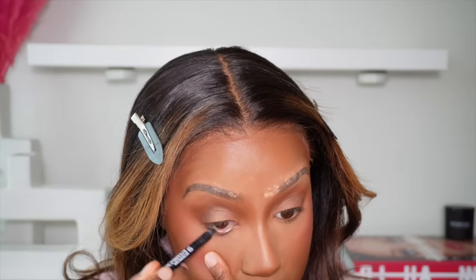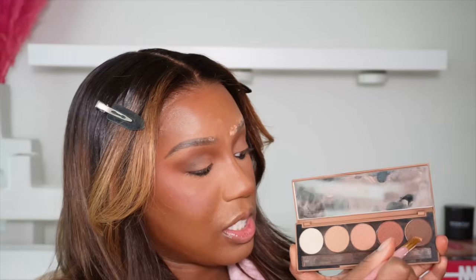And then I'm gonna do black liner in the waterline. Oh, my hand was dirty. I don't think I want to do a top liner today. I think I just want to do lashes. So I'm gonna go back into the Baked Browns palette, and I'm gonna take this darkest brown and put that on my lash line. You guys know if I was going for a softer look, I would do bronzer, and you can do the same. I'm gonna find some lashes somewhere around this room, and I'll be back.